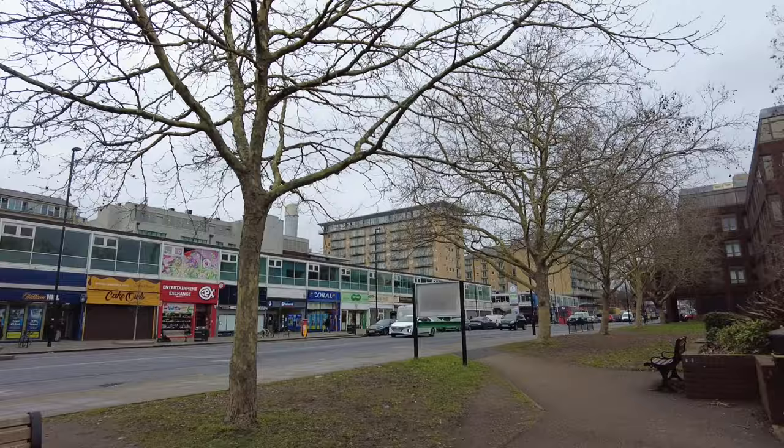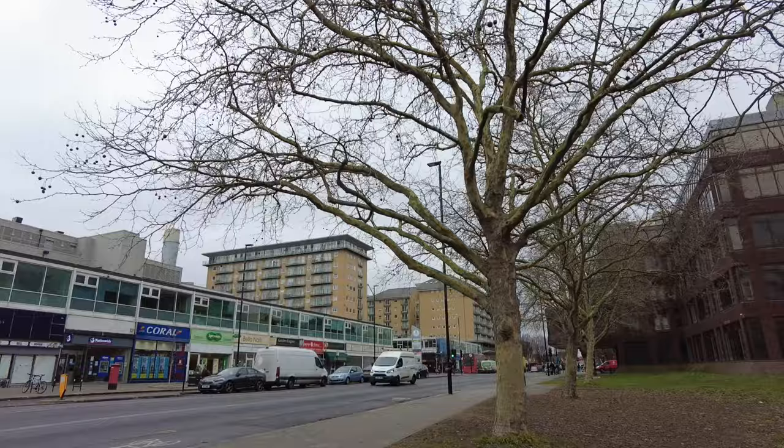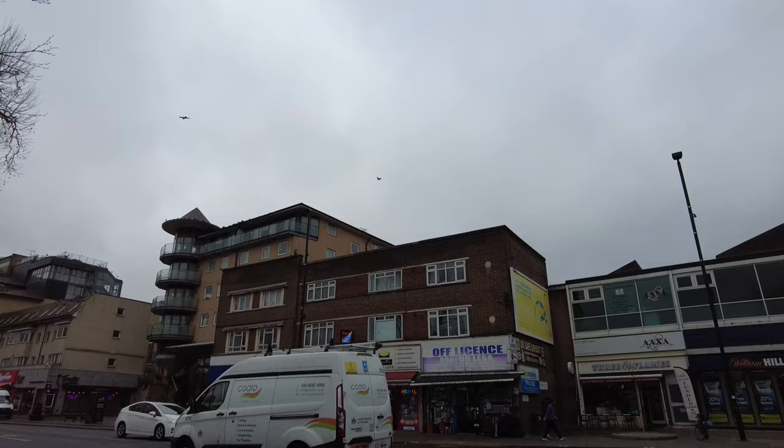There's another look down the high street. We're going to go around the back now and have a look. We'll cross over here. At the piazza area.